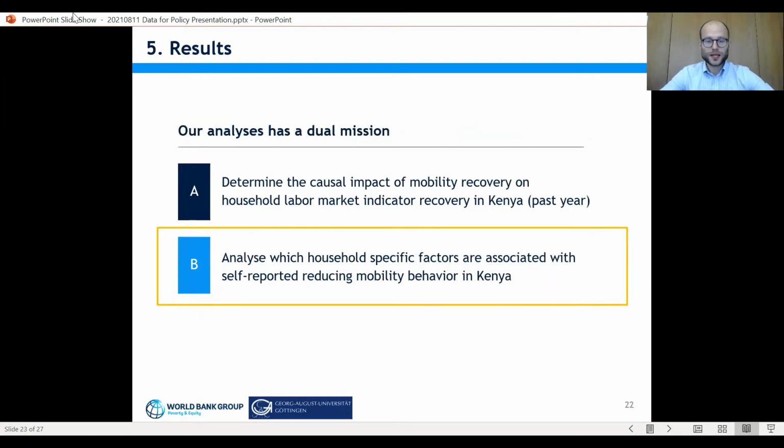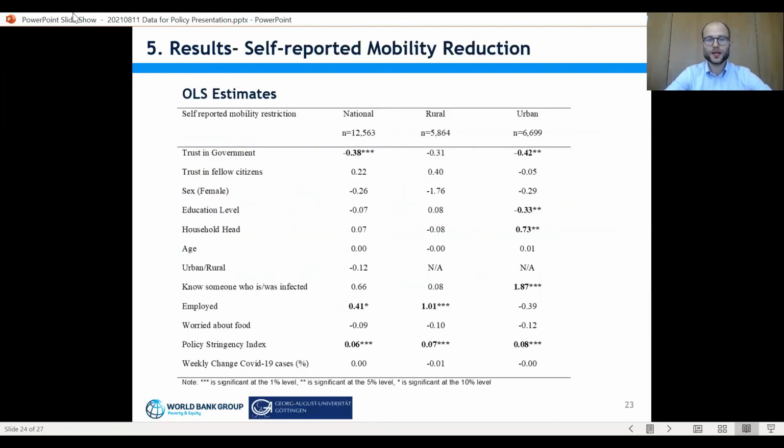Taking a look at the other analyses, the household-specific factors that are associated with self-reported reducing of mobility in Kenya, we ran regular OLS regressions and did a similar analysis for both the full national sample, but also for rural and urban. And interestingly enough, for the national sample, only 3 factors really stood out to be statistically significant. One is trust in government, the other is employment status, and the third is the overall policy stringency level.